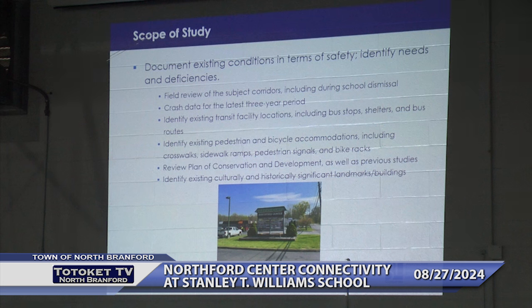We looked at the crash data for the latest three-year period, and we had a comparison to a road safety audit that was done here in 2023. We're able to see that the crash data largely remains unchanged from when the same area was studied previously. We also identified transit facility locations, as well as existing pedestrian and bicycle accommodations. We reviewed the plan of conservation development as well as previous studies. There was a 2006 corridor study on Route 22 that we looked at, and the 2023 road safety audit as well. Also considered were the existing cultural and historically significant landmarks and buildings.